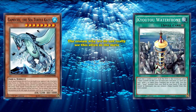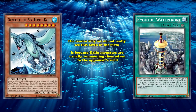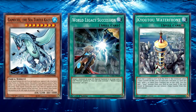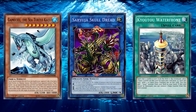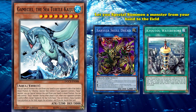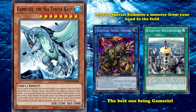The only reason why you don't really see this as often in the meta is because Kaiju monsters are usually summoning themselves to your opponent's field, and you don't want to give them Gameciel if they can use its effect. However, this combo saw play in World Legacy decks for a few years. These decks would spam link summons to end on Yugioh Skull Dread and Kyoto Waterfront in the field. Its effect would then, if you had made it with 3 or more monsters, let you special summon a monster from your hand to the field. The best one being Gameciel, who'd be ready to negate whatever your opponent did with the counters from the field spell.